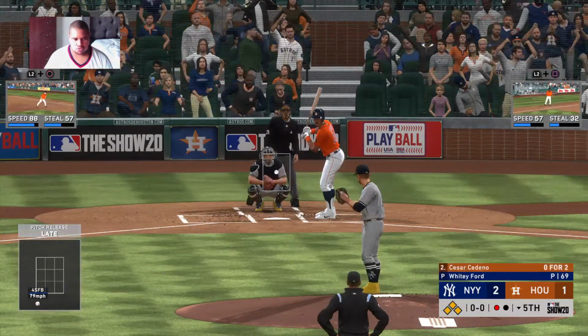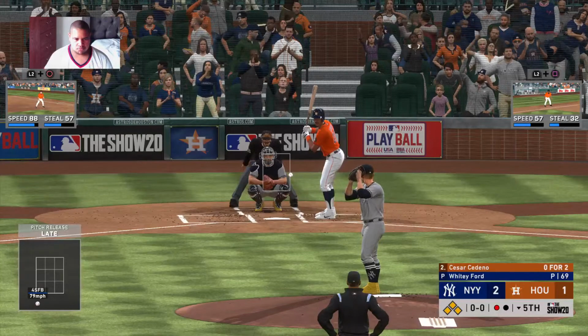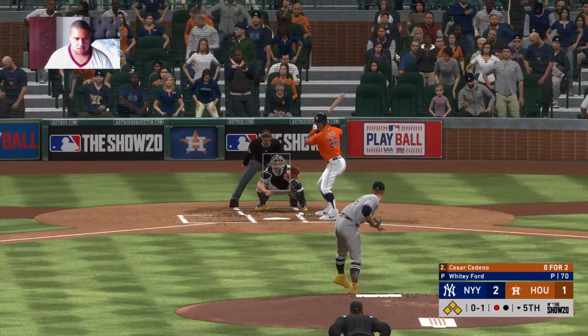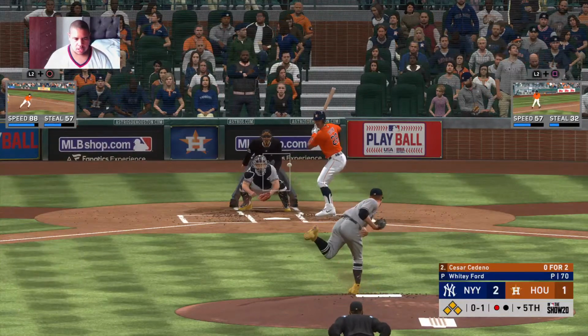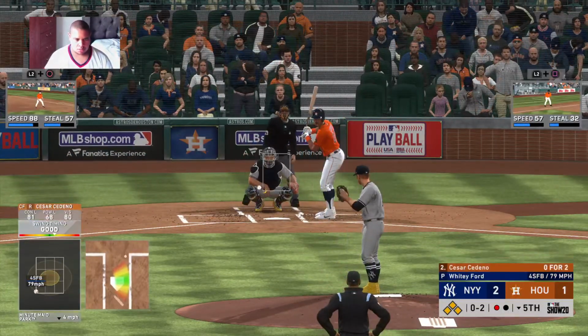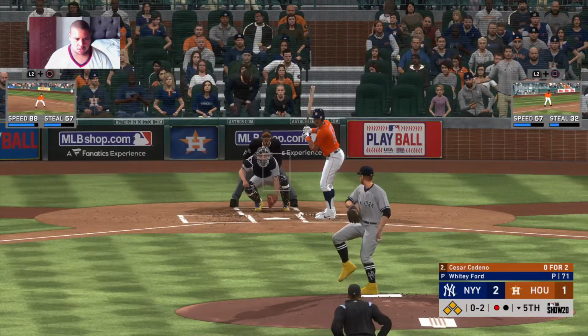The center fielder, number 28, Caesar, at the plate, Cesar Cedeno, as he looks at a fastball on the inside corner for strike 1. Big swing and a miss at the fastball, and he's behind in the count 0-2.